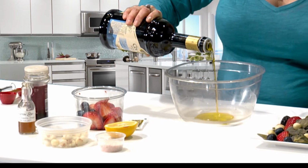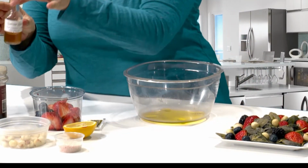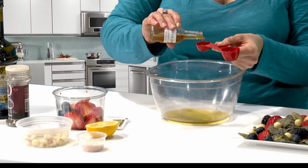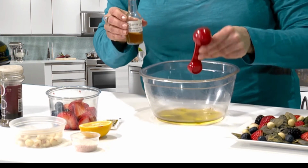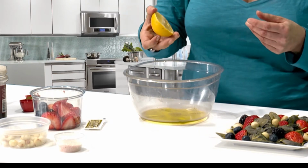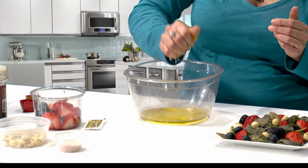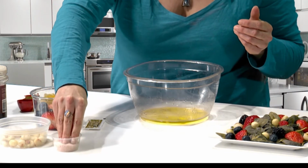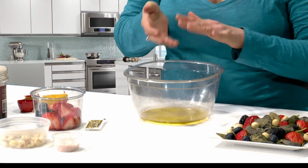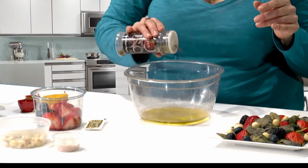I usually do 2 to 1. So you can use a white balsamic vinegar. I'm going to just use a teaspoon of that. Usually I would do a whole tablespoon, but today I'm going to do a little splash of lemon, which gives it a really nice bright flavor. So squeeze some lemon in there. You're going to do a little pinch of Himalayan sea salt, or whichever sea salt you like, a little flavor. And then you're also going to put a little bit of pepper in there.